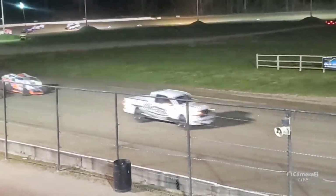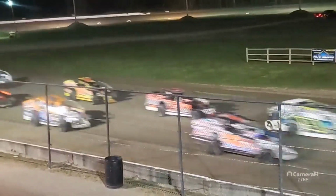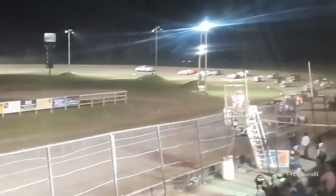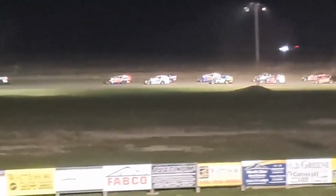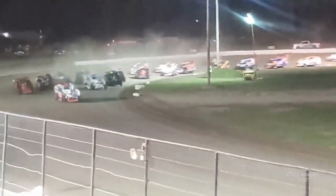Set for green. As we get set for green, 25 laps is the distance. As they make their way into turn number 3 and 4, the Can-Am Speedway pace truck from Bob Johnson Auto Group heads to the safe phase of the pits. From Whitesboro Plow Shop, dirt car 358 modifieds are green.